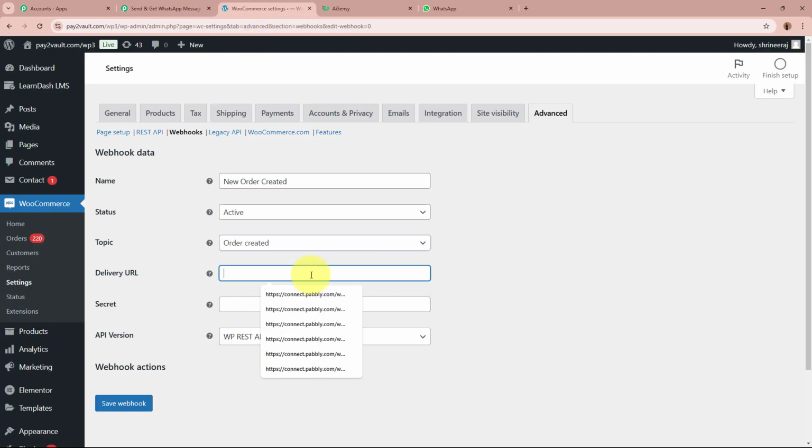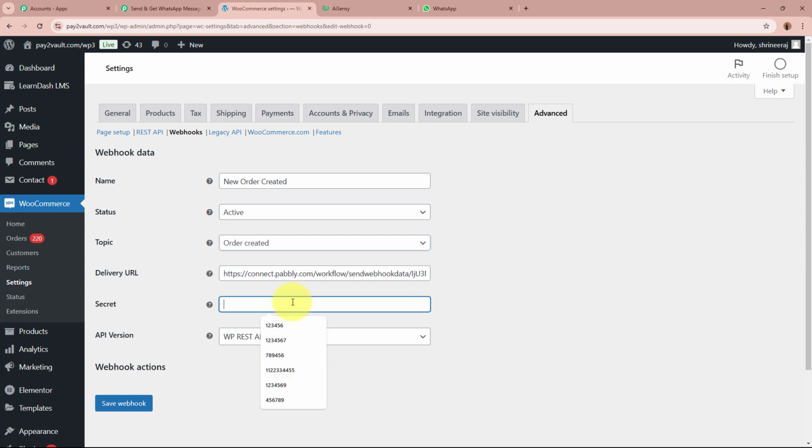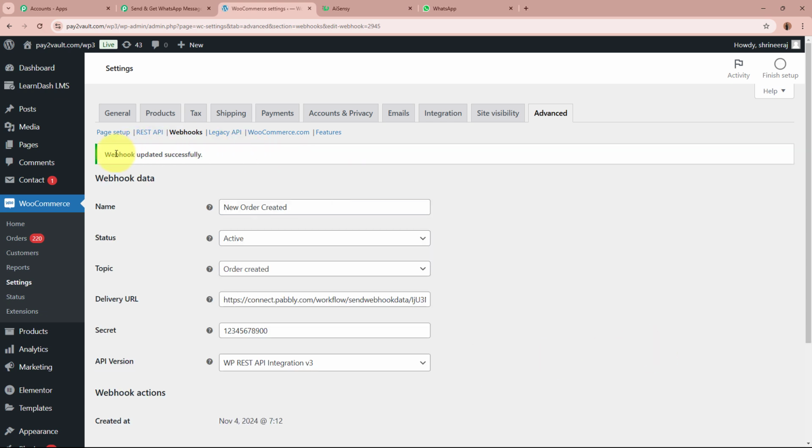For the delivery URL, next paste the webhook URL that Pabbly Connect has provided us. And for the secret over here, write in a dummy secret, okay? For the API version, select the API version right over here. After filling in all the required details, click on the Save Webhook button. As I've done that, it says webhook updated successfully. This means the webhook has now been successfully added in my WooCommerce account.